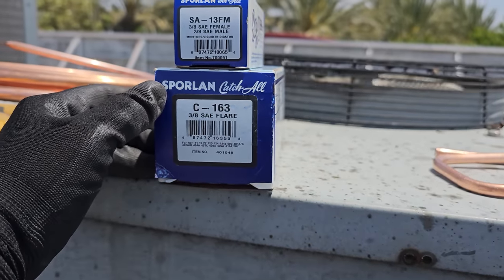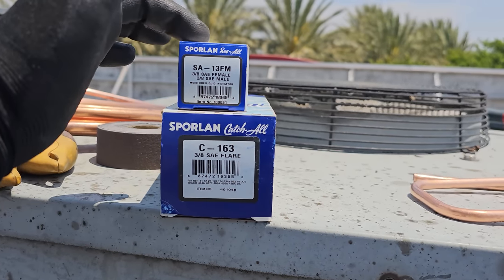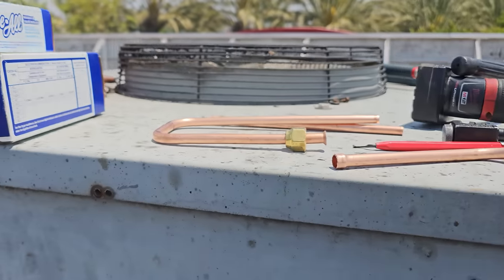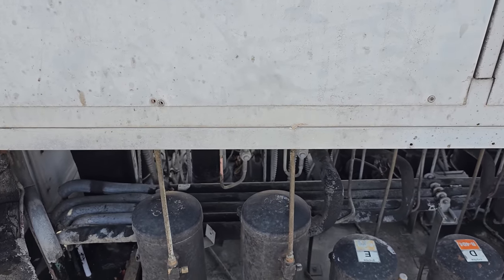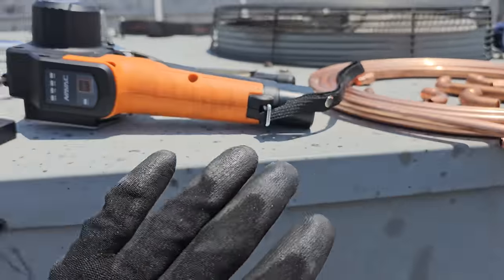Now we're gonna go back in with Parker Sporlan catch-all and sight glass. Okay, now I'm using flare and a male female on the sight glass, so that way they just couple together. It'll be super easy. And I'm just about done. I've sanded everything up. Again, I'm just trying to stay as busy as possible. I've got plenty of pipe, so that way I can bypass the head pressure control valve.